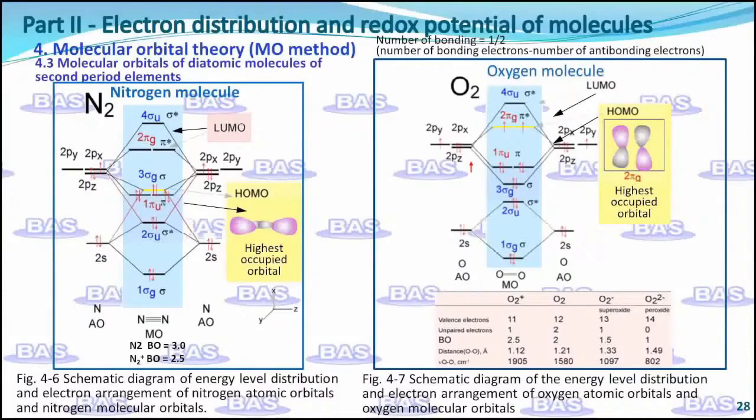atomic orbital energy level of the atom, and the electrons of the 2p pi orbital are prone to gain or lose, forming the oxygen ion, superoxide ion, and peroxide ion forms. The number of valence electrons, unpaired electrons, bond order, bond length, bond energy, etc. are indicated here.